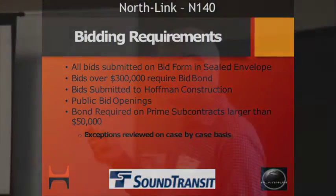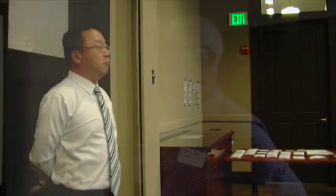Bids are submitted to Hoffman with the exception of one, and that will be for the concrete work. Concrete is one of our major specialties. So Hoffman Construction, actually our subsidiary Hoffman Structures, will be bidding the concrete work. As a result, that means that Sound Transit will have to manage that part of the bid process. They will advertise it, they will receive the bids, they will open the bids, they will issue the addenda. Tehi Han is with us now, and Tehi will be the individual Sound Transit will be managing that process. So look for that. That's actually our bid package number two when that comes out.